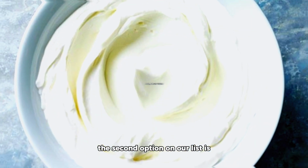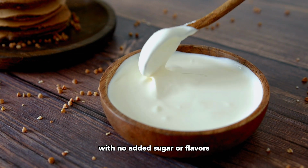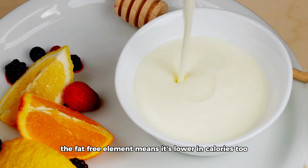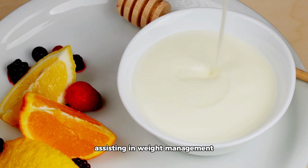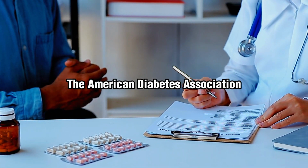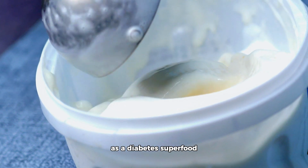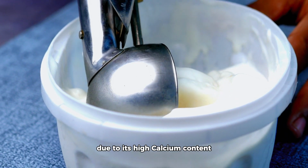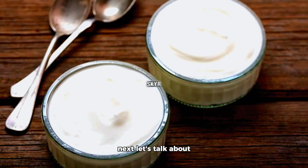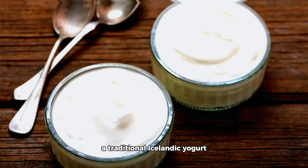The second option on our list is plain, non-fat yogurt. With no added sugar or flavors, it's a straightforward, wholesome choice. The fat-free element means it's lower in calories too, assisting in weight management, which is crucial for diabetics. The American Diabetes Association even lists plain yogurt as a diabetes superfood due to its high calcium content and probiotic benefits.